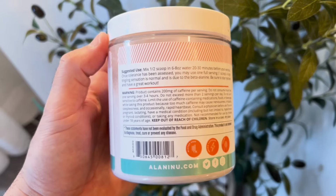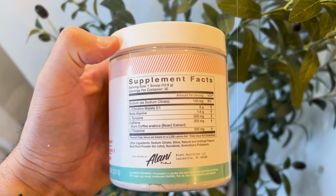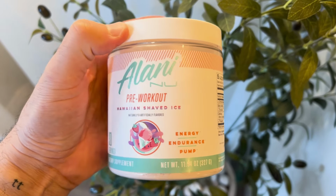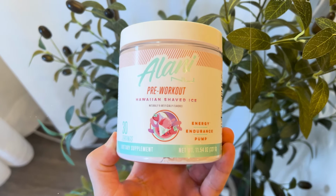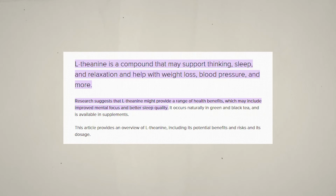Alani Nu is one of my favorite ones to recommend to beginners, but I have a warning, which I'll share shortly. The reason why it's good for beginners is because it only has 5 ingredients, but these ingredients all have effective doses. While Alani Nu is not going to be the best pre-workout for increasing strength and muscle mass, it will deliver a really clean energy with no crash or jitteriness thanks to the addition of the L-theanine, and is a great formula for increasing blood flow and endurance.